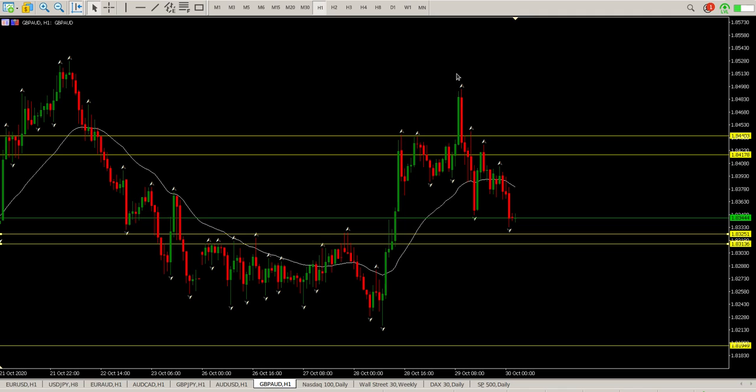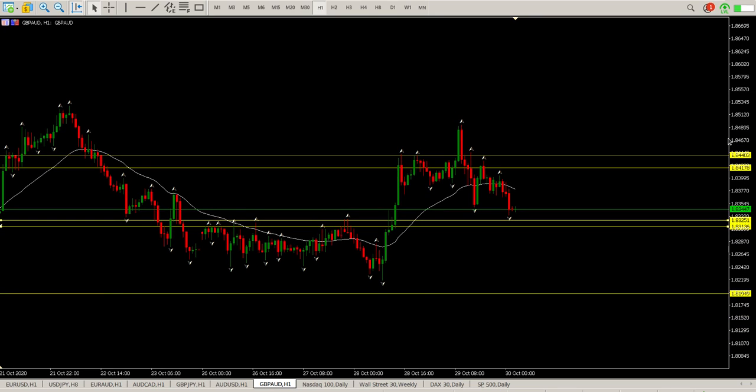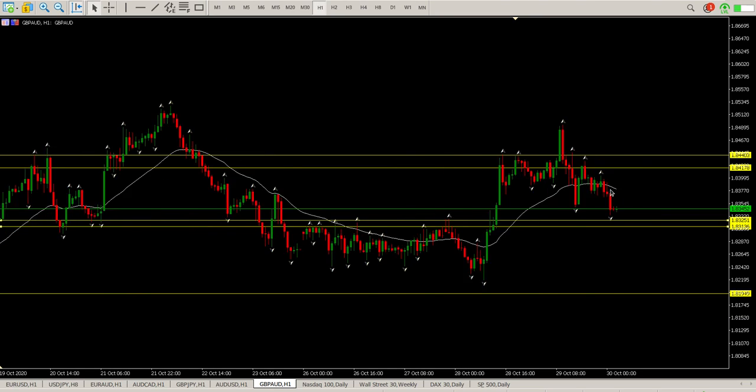But again, looking at this massive move up, massive move down, complete confusion at the moment. There's no trend brewing. This is all heading sideways. So again, not something that I want to be trading. So we'll just wait and see what transpires with the politicians at the moment. I think that's the best advice I can give.